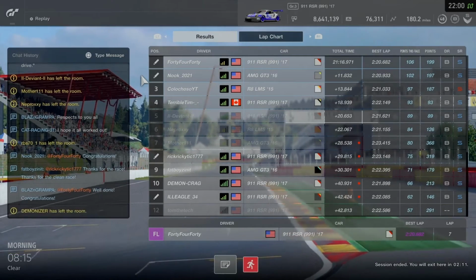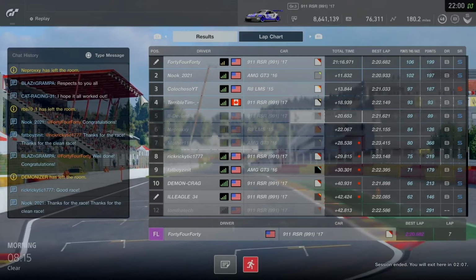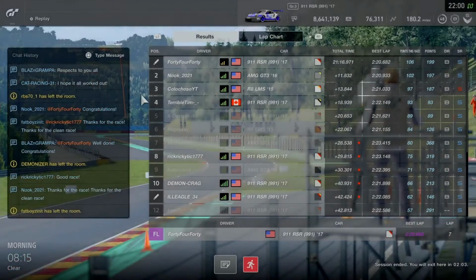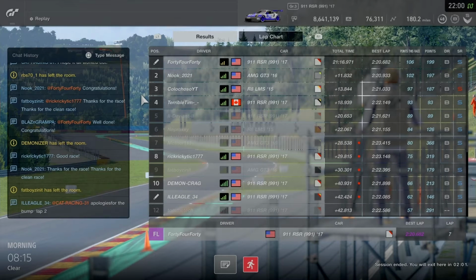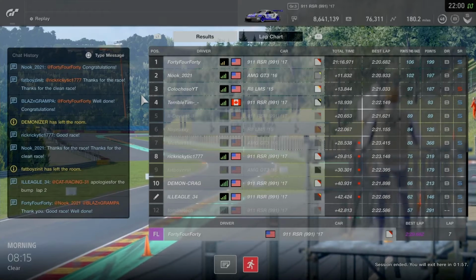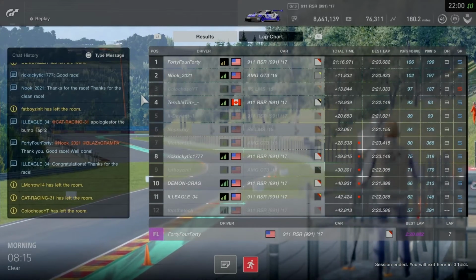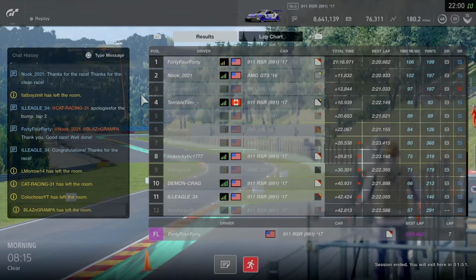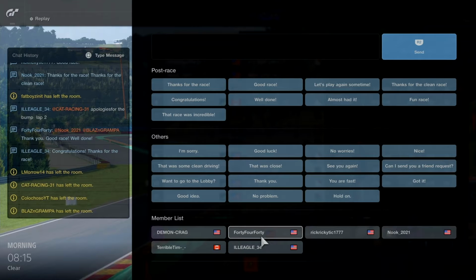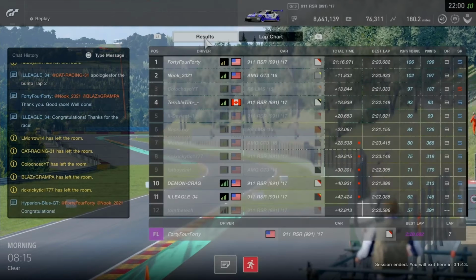Nook_2021 is doing great with a 2nd place finish, followed by Colo Choso YT in the Audi R8 LMS 2015, who did an average great job. Well, sometimes having a troubled race at Spa-Francorchamps for the Group 3 category, with only 4 German manufacturer car brands, is well featured. So we're going to go to the message list to congratulate only 2 drivers for doing the best work.